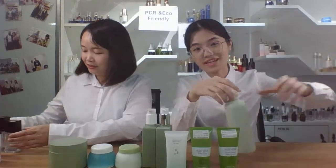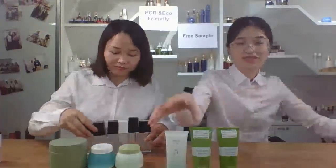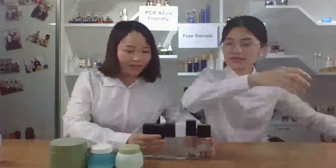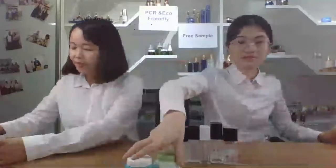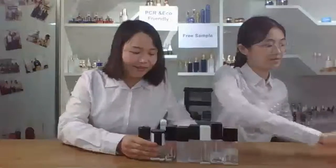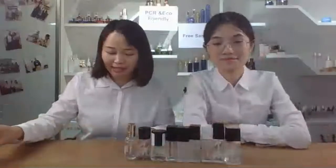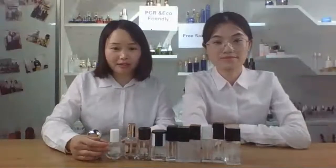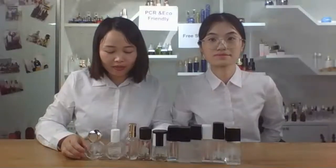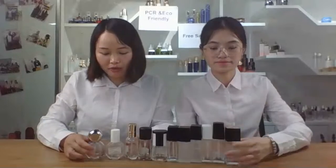Introduction of this set is finished. Let's introduce the next styles. The last products will introduce some glass material bottles. As you can see here, they are in different shapes and different sizes. I will introduce them one by one, okay?